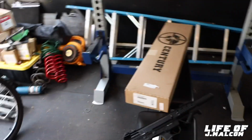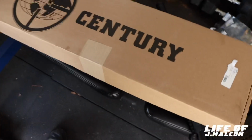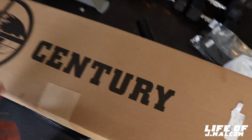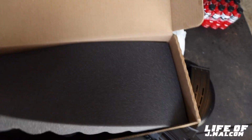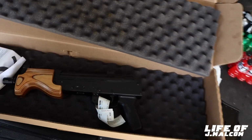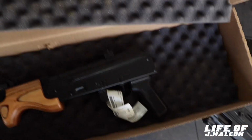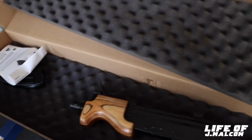But so y'all see the Century, man. Let's go ahead and get to the box, man. Some of y'all that watch every day probably already know what this is. So, open it up. Bam! Boy, I finally got one, man. I finally got me one, y'all. Boy, I got that micro Draco. I finally got one, man.